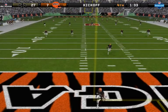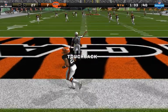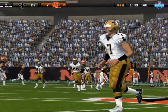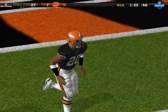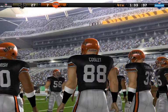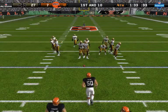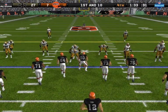Sends it sailing. He won't have a chance for a return here. The Bengals need to rebound quickly as they start this drive at the 25. First and 10. Ball on the 25-yard line.